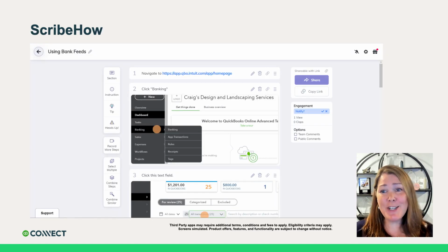The next one I'm going to show you, I'm really excited about. So I am actually friends with the team over at ScribeHow. I discovered them earlier this year, and it really has transformed the way that my firm documents processes. What ScribeHow is, it's an app that works with your browser, and it captures every click that you make as you're working through a task in a cloud-based application like QuickBooks Online or ProConnect Tax.